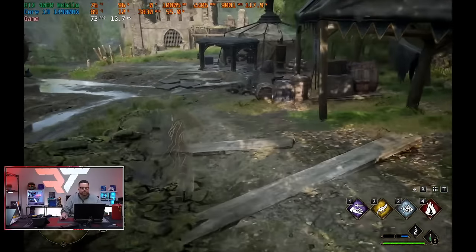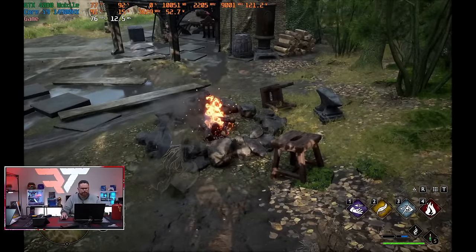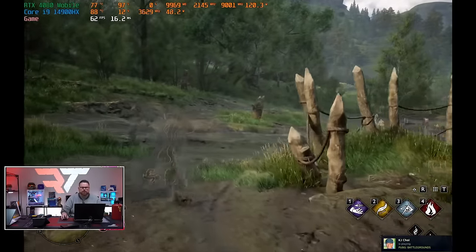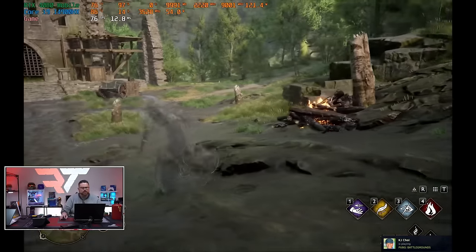So last time I was here, there were some goblins that jumped me, which was not cool. But yeah, this is more, okay, so we're seeing 70 now. So you may want to run frame gen, but I mean 60, 70 is okay.